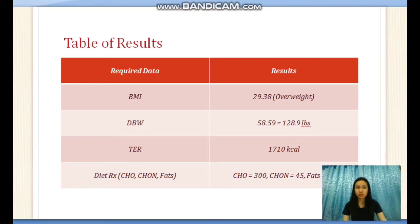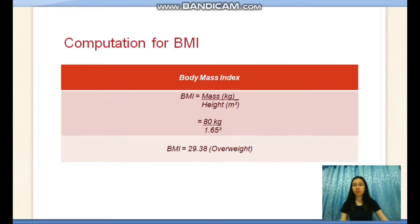So this is the table of results. His BMI is 29.38, which indicates that he is overweight. His DBW is 58.59 or 128.9 pounds. His TER is 1,710 kcals. And his diet recommendation is 300 carbohydrate, 45 protein, and 40 fats.